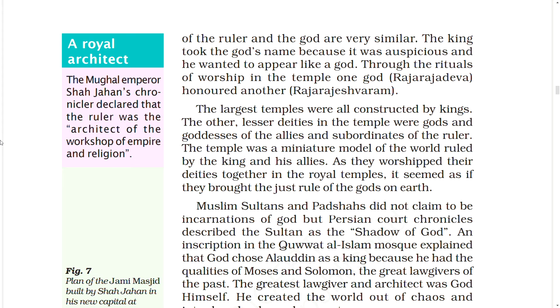A royal architect. The Mughal Emperor Shah Jahan's chronicler declared that the ruler was the architect of the workshop of empire and religion. The largest temples were all constructed by kings. The other lesser deities in the temple were gods and goddesses of the allies and subordinates of the ruler. The temple was a miniature model of the world ruled by the king and his allies. As they worshipped their deities together in the royal temples, it seemed as if they brought the just rule of the gods on earth.